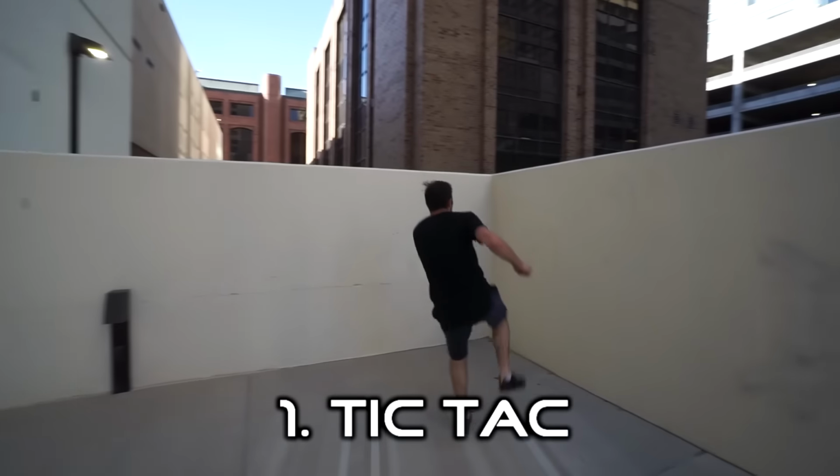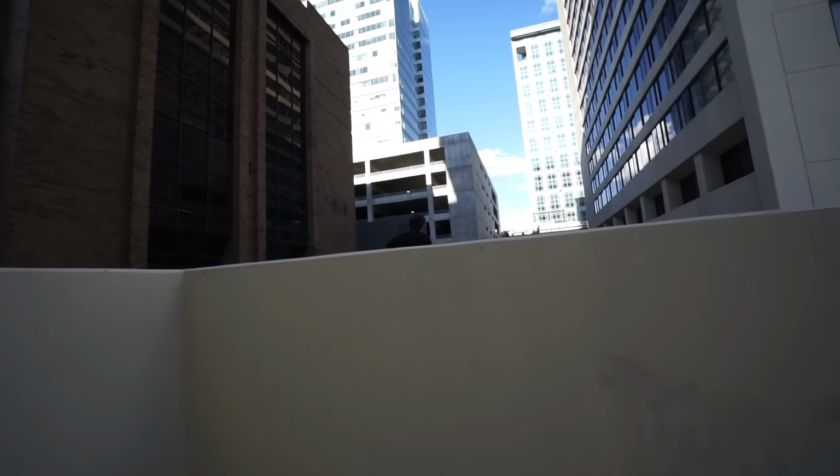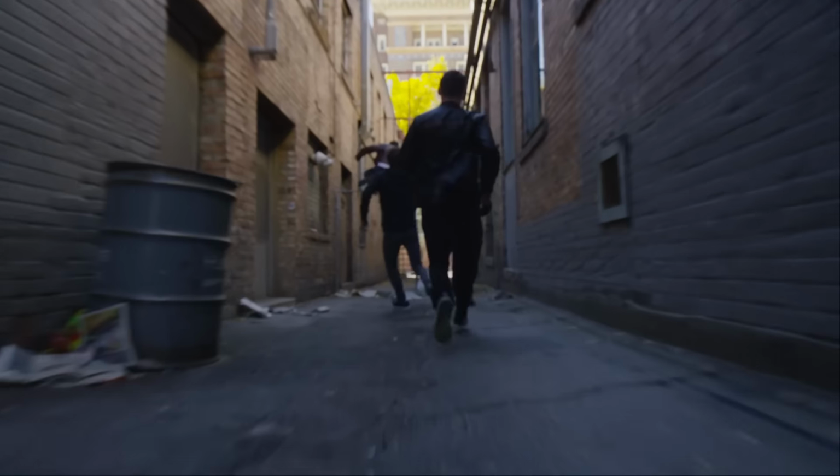Alright, so for our last move, we're going to be doing the tic-tac vault or tic-tac wall climb, mainly just incorporating the tic-tac to improve your boost and speed into getting over an obstacle. If you're in an alleyway going over a fence, or if you're hitting a corner at a certain angle and you find a tic-tac will just help you get up the wall quicker, that's what we're going to be going over.